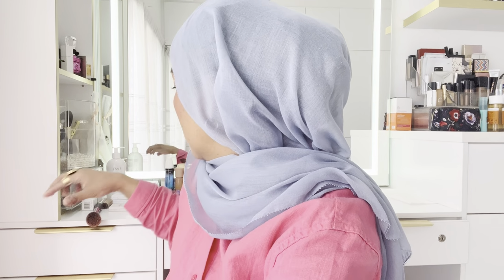Let's see how the cream one looks. I'm just gonna swatch it. Yummy. Divine. I'm feeling I'm gonna really like it. Oh my goodness! Can you see this? Yes, you can. So nice. I think this one I'm gonna really love. Oh, so good. Okay, I think that's it lah.